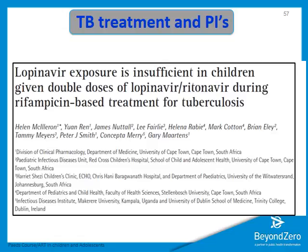priority needs to be boosting with Ritonavir. It's only when you cannot get hold of Ritonavir that you would consider double dosing the Kaletra, and preferably for as short a period of time as possible. What you never, ever, ever want to do is give unboosted Lopinavir/Ritonavir to a child who is on TB treatment.